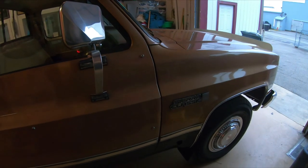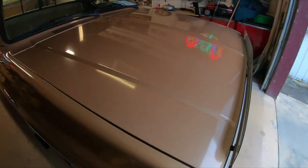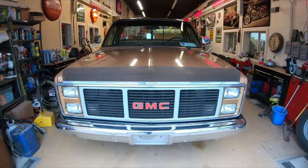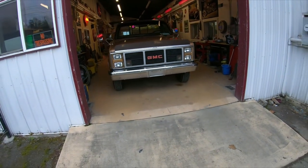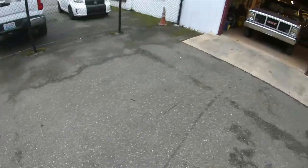The car is sold as of me filming this, but I thought before it ships out, it's going to Texas, I should make a video of it and tell you a little bit more about it. So let me pull it out, and then I'll do a walk around outside where you can see it better out here in the parking lot, in the bullpen, and we'll go from there.